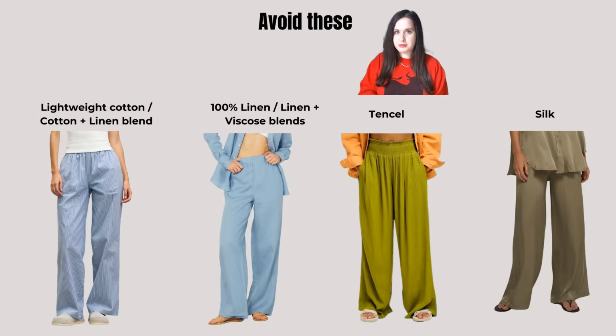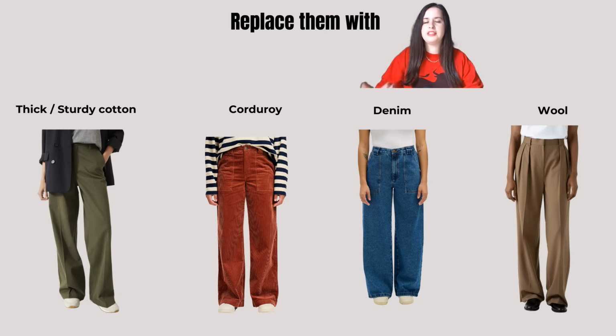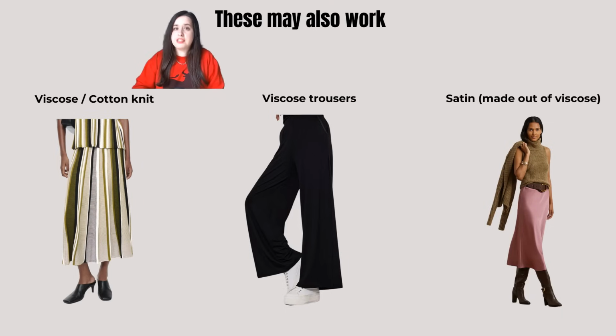When it comes to bottoms, there is a lot more variety of fabrics, but again, I would suggest avoiding anything that is super lightweight and breezy, things like cotton, linen, tencel, silk, and instead picking fabrics like thicker, sturdier cotton, corduroy, denim, or wool. When it comes to viscose, I find that bottoms can actually work pretty well because they don't need that much washing. And so things like knitted skirts, thicker viscose trousers, or satin skirts made out of viscose can actually work pretty well if it doesn't get too cold.